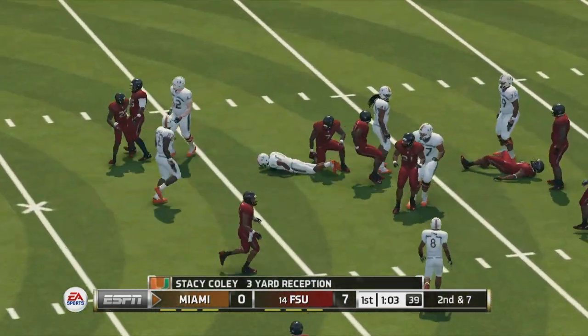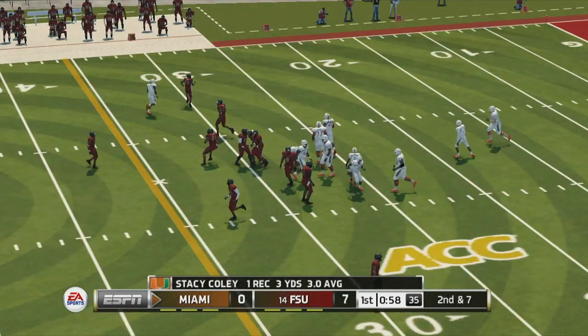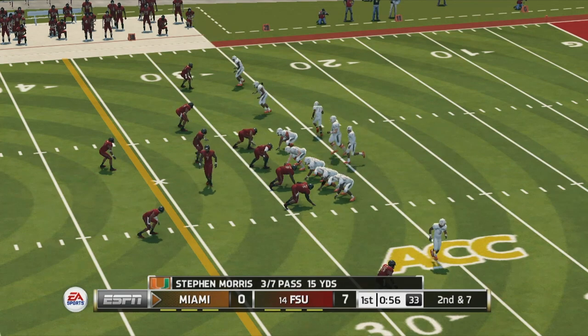Here's a throw, and I don't think he got anything on that. He didn't have much of a chance on that play. Boy, this defense has a lot of speed. They're all over him by the time he caught the ball.